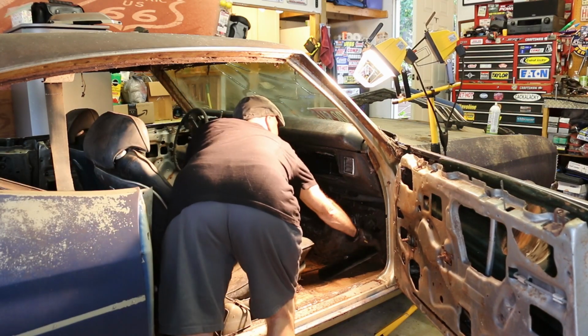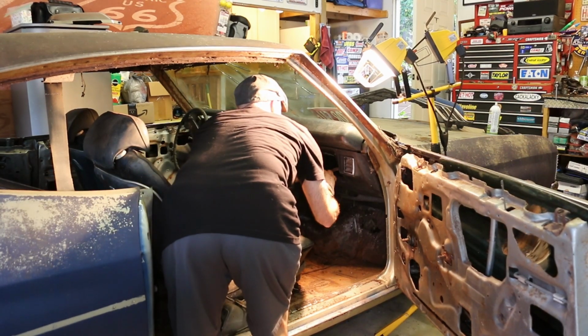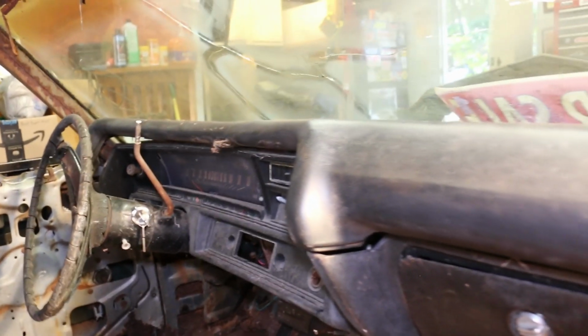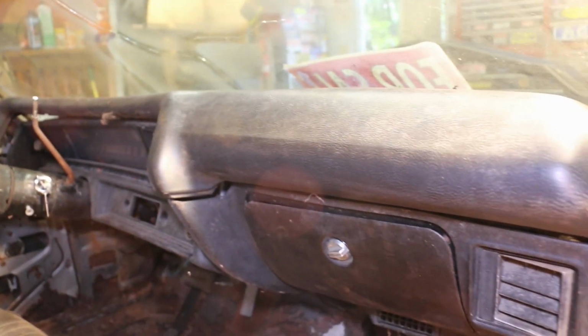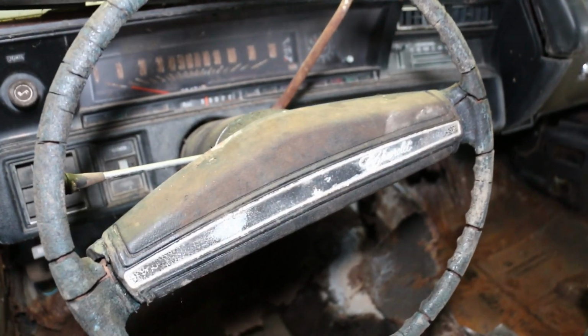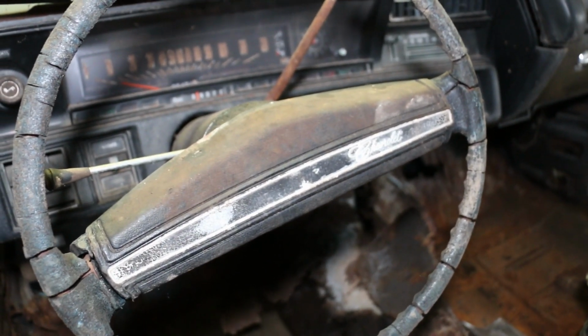Definitely makes it look better. Yeah, I kind of broke this off. Sorry. Well, that's definitely helping it to look more complete. Of course, it's not where it belongs, but it's a start. And just like that, another piece of the puzzle is complete.